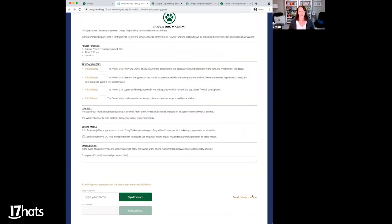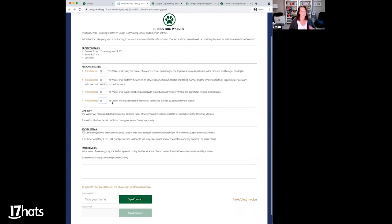So let's take a look at this contract that is automatically available now that the quote has been approved. And these are really customizable. So we have different sections that can be initialed. We have text sections. You can have people opt into things. You can even have people add an emergency contact if you want to, or fill out different forms like this. And then right here, Emerson is going to sign.